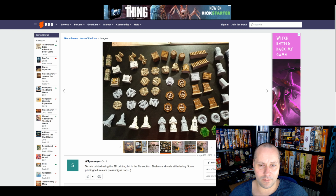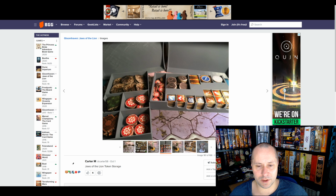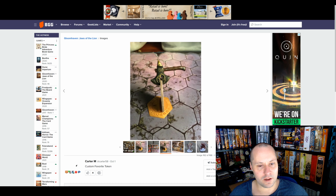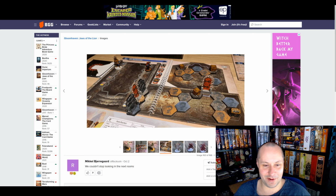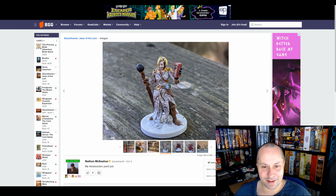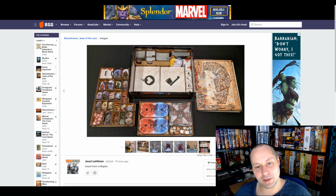I'm assuming this doesn't come in it. This looks like 3D printed stuff. Some 3D printed inserts. Hero Quest doors, that's pretty funny. That's kind of a weird paint job on some of these, and it comes with the miniatures, which I think is great.